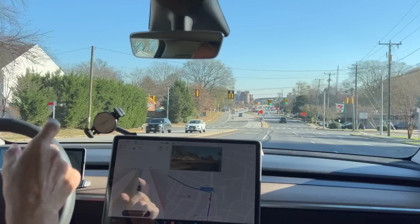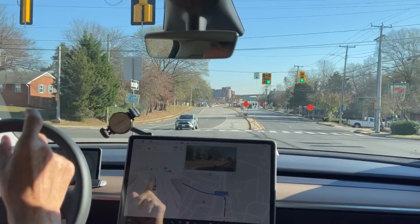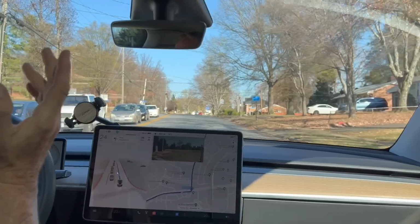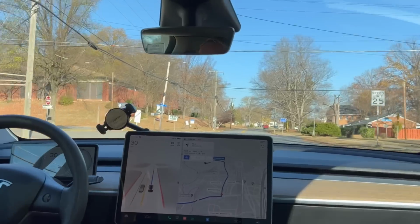So it looks like I get a protected left if I need it, but it should just roll right through this right now. It should just go. Good. Oh, that felt so human. That was ridiculous. That was crazy.